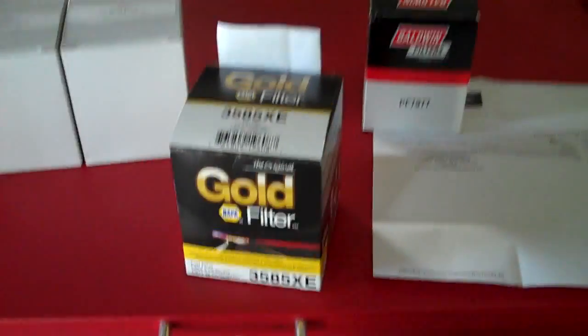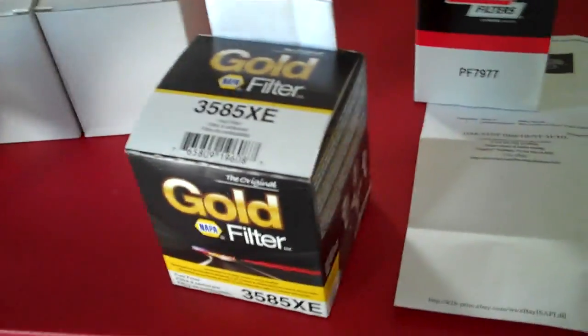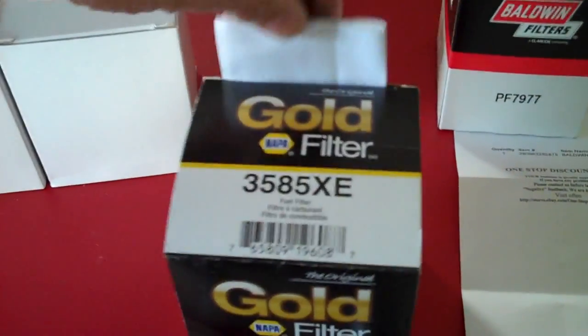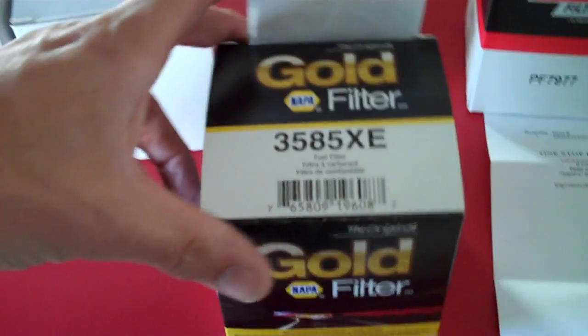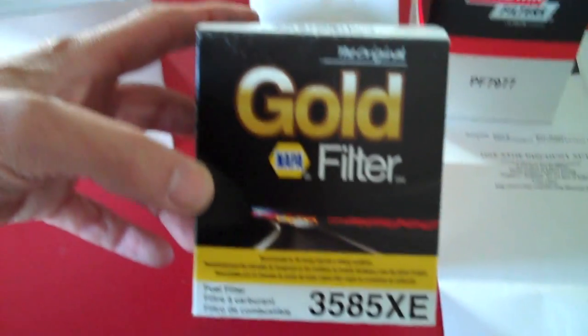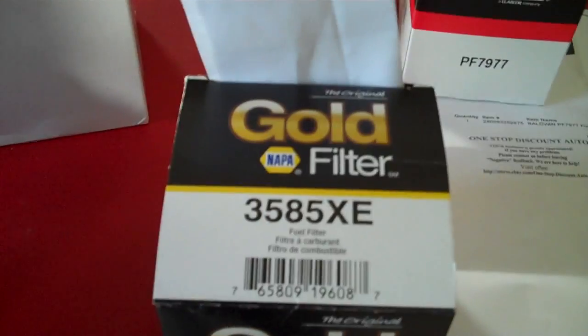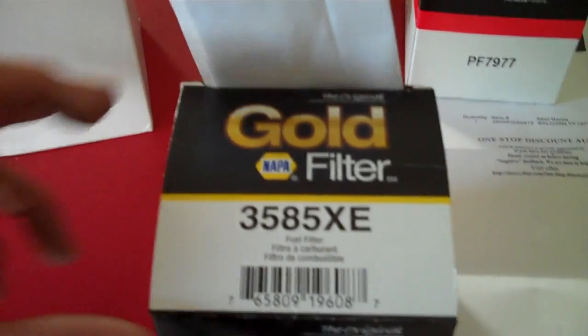Alright guys, here's a quick lesson on fuel filters for the Dodge 2500 turbo diesel. Bought this at Napa. Paid a lot of money for it. I paid 25 bucks for it. And we all know that the Wix filters are bad for the Dodge Cummins because they're a 10 micron filter, which is no good. So that's out.